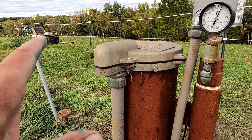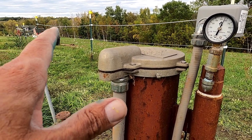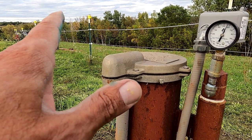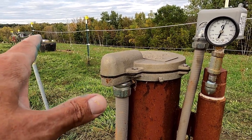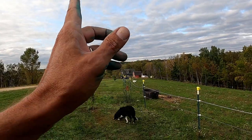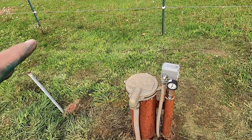So what happened was, we noticed we were getting a little bit lower pressure in the house, and Natalie was taking a shower, and she said that the hot water heater must be all crusted up because she's not getting any pressure. So we cleaned the on-demand hot water heater, and that did nothing. In fact, it was getting worse.